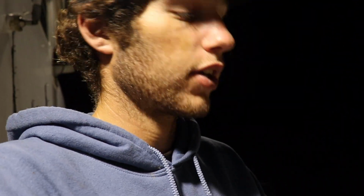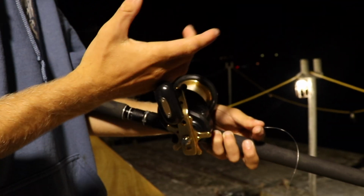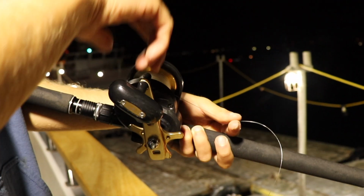If you have a lever drag, like this one right here, the Penn Fathom, we set all our drags all the way to full and light drag. So all you'd have to do is count to 5 and slowly work your way up. But since yours is a star drag, it's got no lever. There's no conventional drag system.